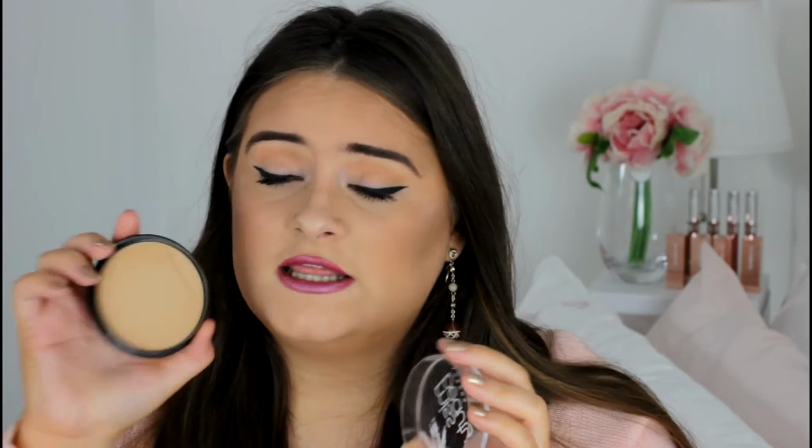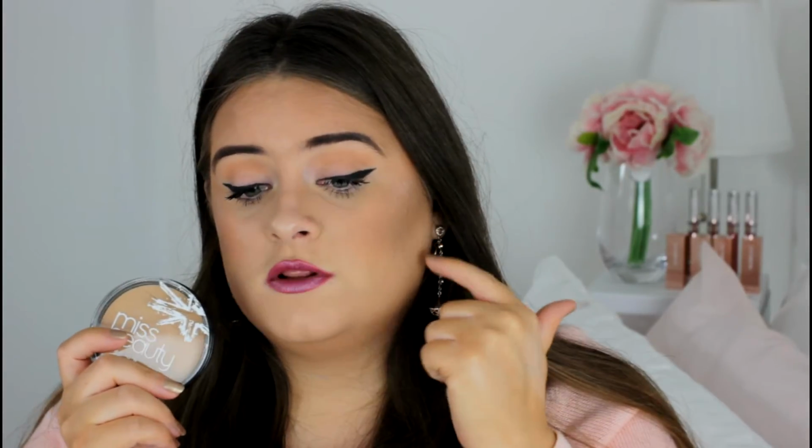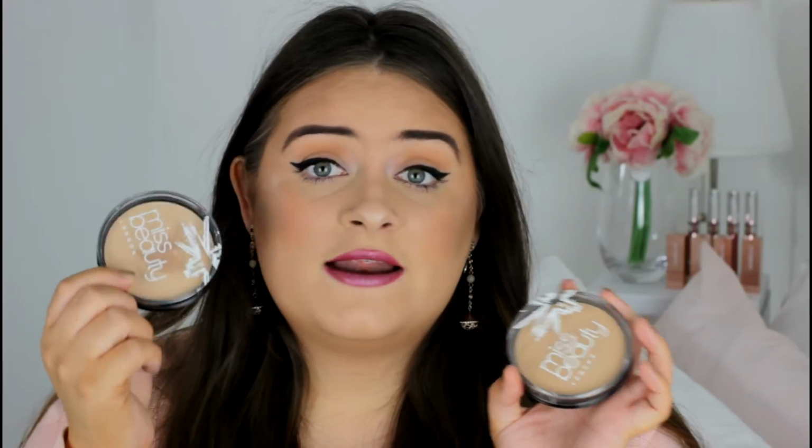But this pressed powder in the shade Deep Bronze actually adds a little bit of coverage to your face as well, so if you've got little spots or any imperfections you want to cover, you could probably just dab this on top of your foundation on your spots. Whereas this one is a bit more transparent in a way, but just really good for setting your foundation, and this one's good for adding a tiny little bit of coverage as well as setting.